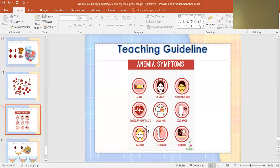Iron deficiency during pregnancy affects the mother and fetus: pregnancy-induced hypertension, infection, fatigue, prematurity, postpartum hemorrhage, low birth weight, stillbirth, and neonatal death.